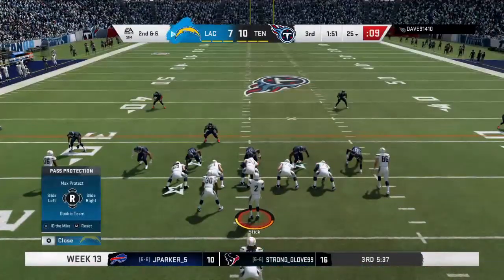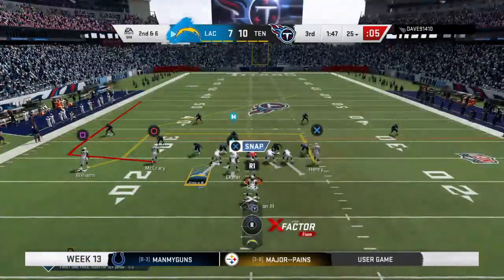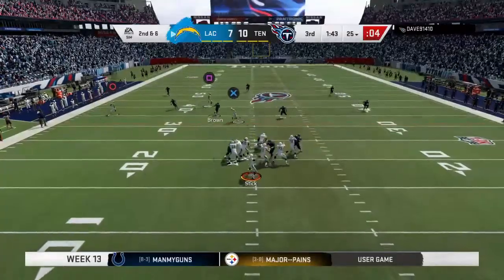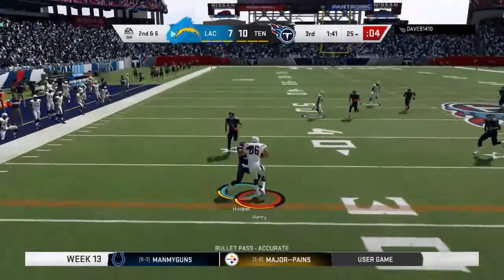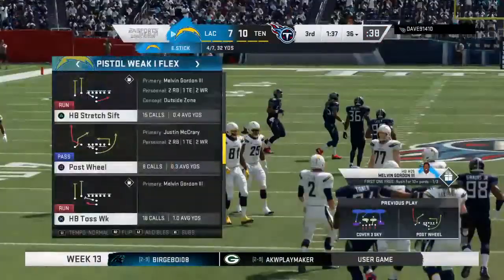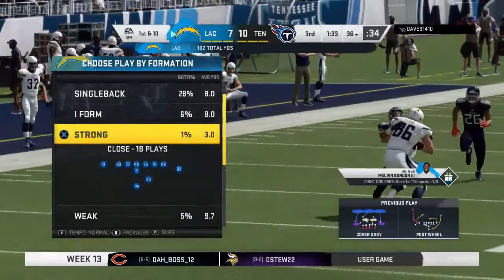Following the pickup of 4, here's second and 6. They'll throw on second down, Stick. Hunter Henry brings it in, and they're able to get this one across the 35. It's a gain of 11 and a first down, L.A.